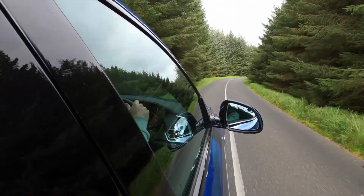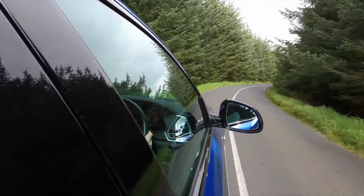And even though you have a number of driving modes, I've found most of the time it's best just left in comfort, and that gives you a really nice balance of performance but also of comfort, and that, I guess, is one of the reasons you're going to buy this car. This is really a car that will devour long distances.